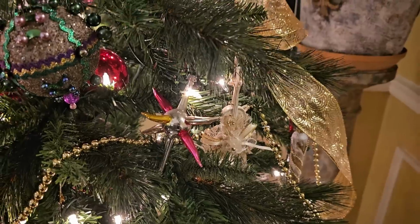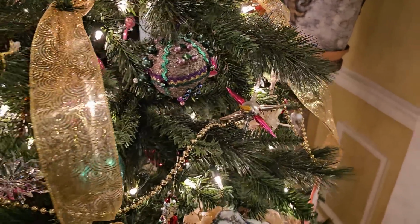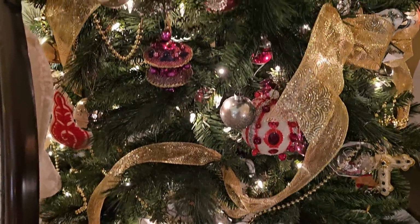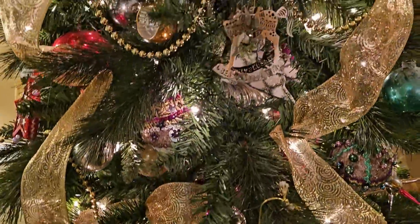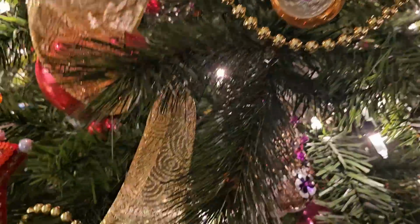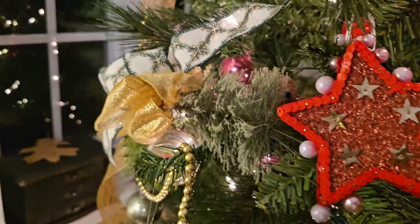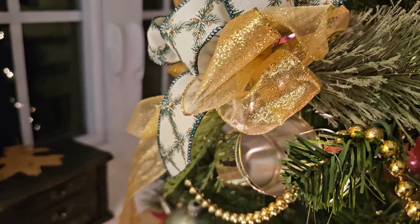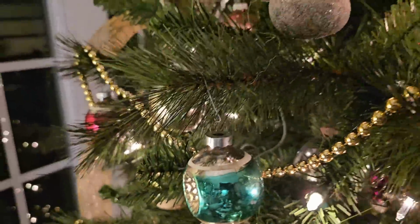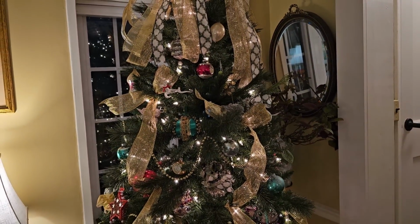Looks like the Sputnik. That is a Christmas ornament from the 1950s. Silver ornaments. More baby cups. Ended up being a very fun tree.